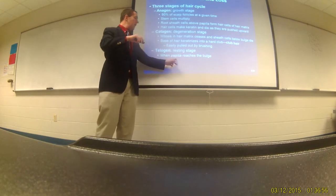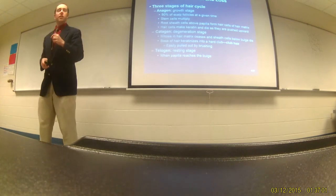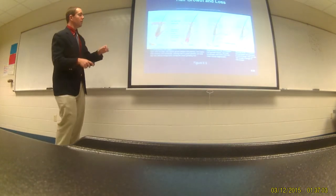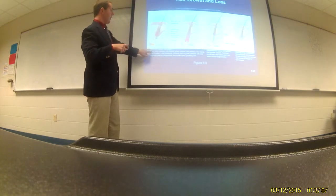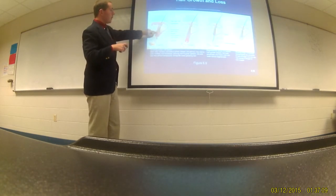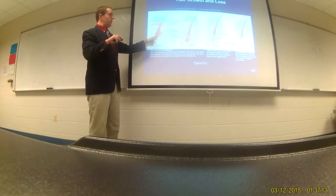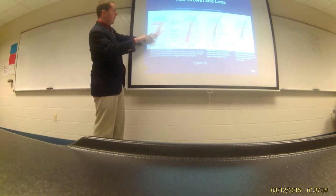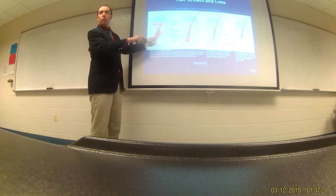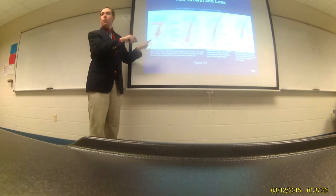But it says that the papilla is going to reach the bulge, and we'll see what that means right here. So this is the first stage, anagen stage over here. And what I want to point out is where the bulb is in terms of up and down. As you go from here to here, the bulb goes down. You see that? The hair is growing up, but at the same time, the bulb is going down.